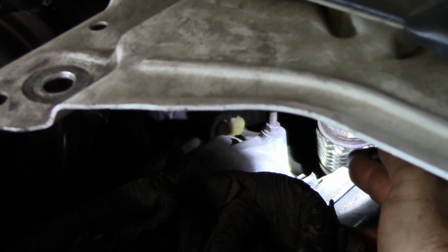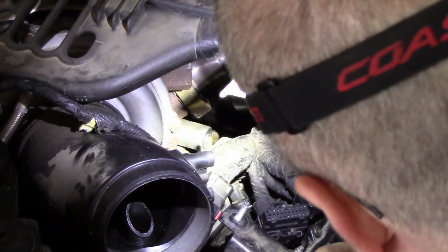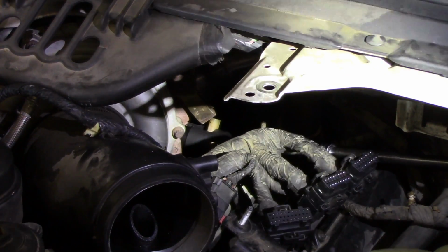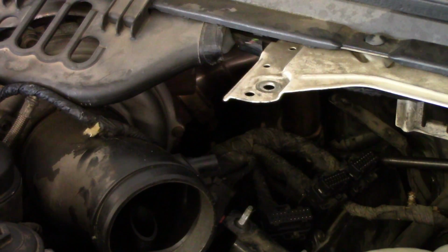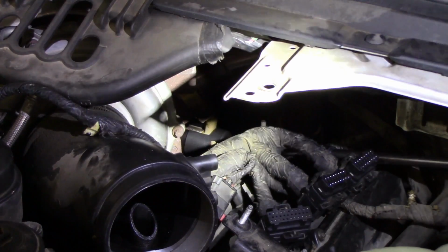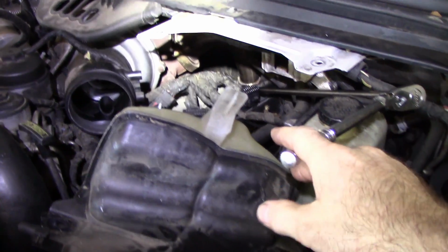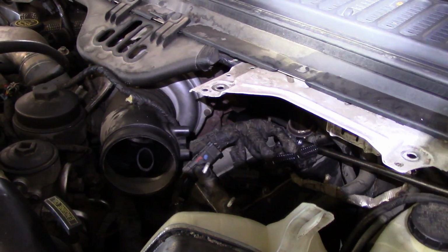Busted up hard shell on our injector. Somebody must have put one in it at one time. So that one's pretty loose, not a whole lot. Doesn't take a lot of effort to break it loose. I'm just working over here by the master cylinder. Spin the old girl out.